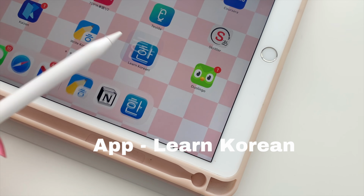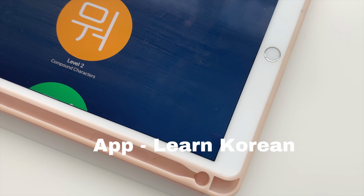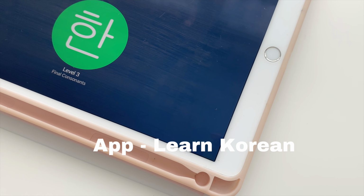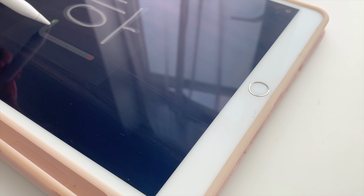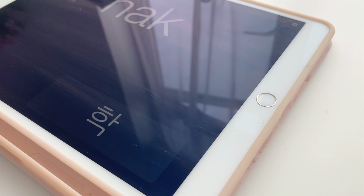Unlike LN Korean, the app Learn Korean also includes final consonants, which is probably the hardest step when it comes to reading. And I found the writing section to be so much more challenging, as the proportions need to be correct too.